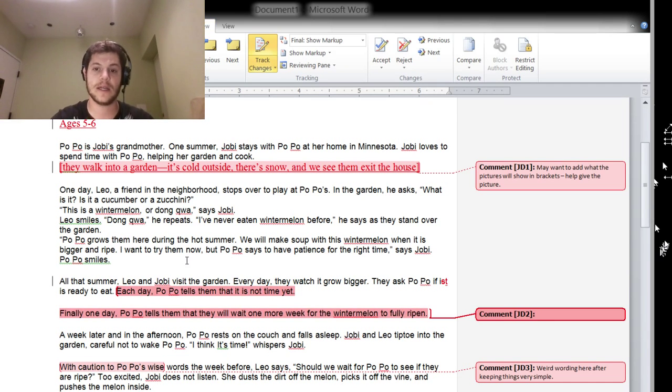So I want to set up the grandma. I like grandpa, that's kind of a weird word. Just show that this will be a tough decision for them, which is what the story will revolve around.